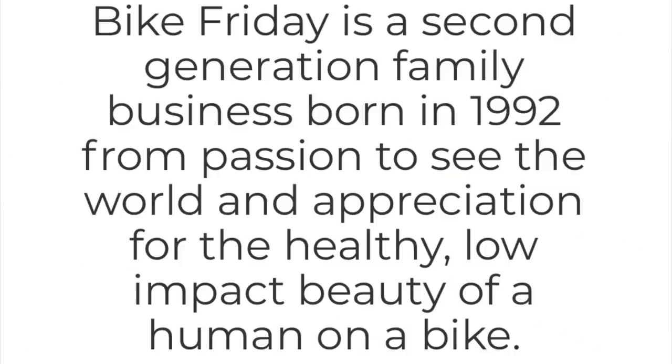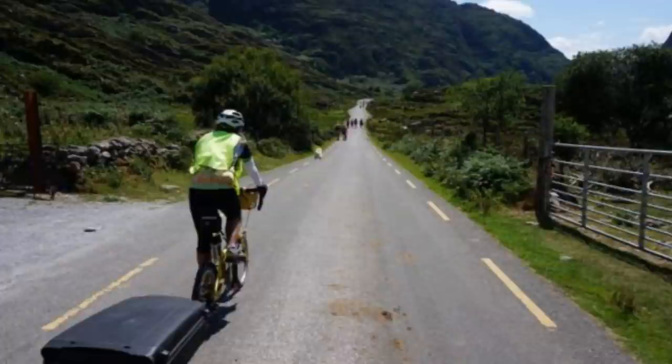Now, I respect Bike Friday. They were a company that was founded in 1992 by a group of people that had a passion for cycling, and they created these awesome machines out of the necessity of that love. Mainly, I think, because these bikes can fold down and you could take them anywhere in the world with you, because that's what it's all about, exploring the world on two wheels.